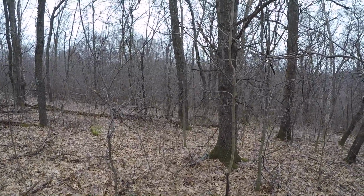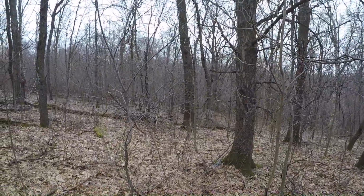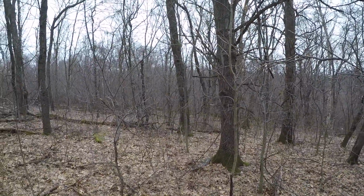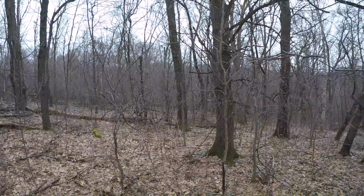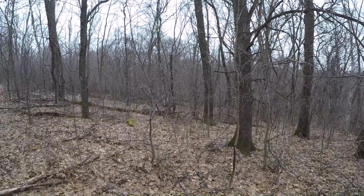I try not to come through here if I'm hunting at all, because if you're not really quiet and the wind's not perfect, you just have a tendency to bump deer, and that just messes up your whole hunt. So I've been trying to come in a different way, but today I figured I'd just cruise this trail.